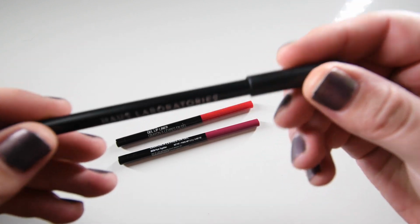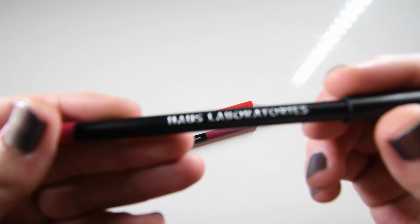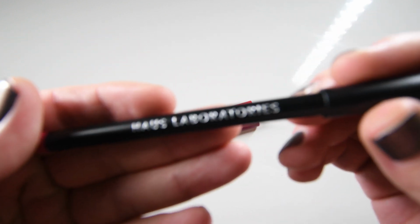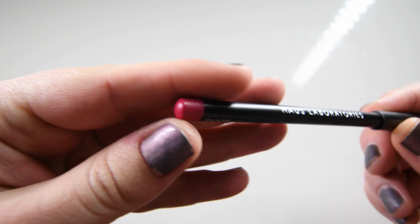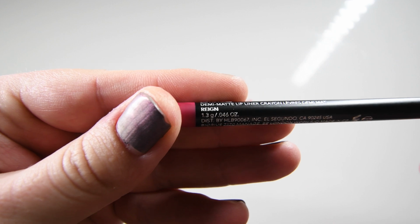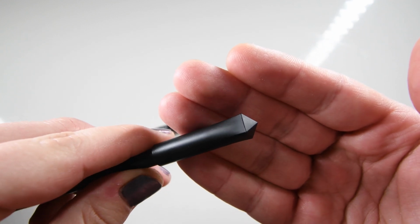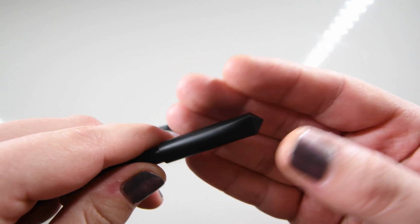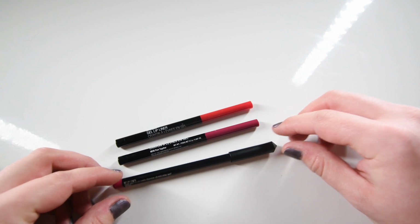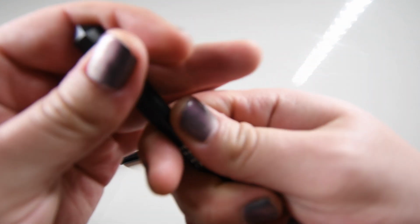I have this lip liner from Lady Gaga's brand. Let me turn it the right way, this is House Laboratories. Will it focus? This is a hot pink color called Rain, but not like Rain on Me Rain. It's like rain over a castle or something. I really like the packaging on these. I know people joked about these because of the weird diamond lids, but I like them because they're less likely to roll, they kind of catch themselves if they fall. I just think that's a good packaging choice.